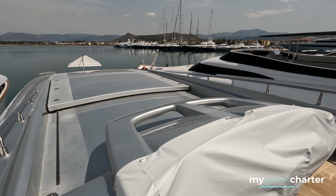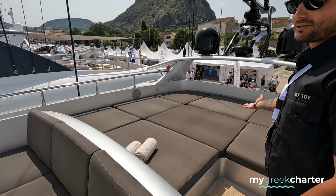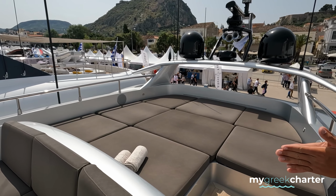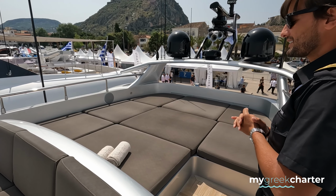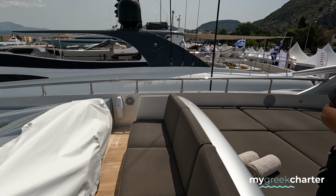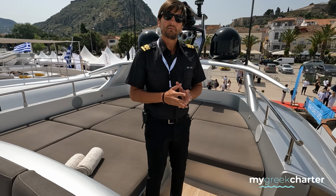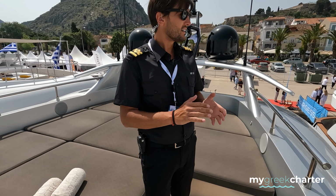That would be wonderful, yes. And a big couch again, the same as forward, but here it's a little bit more privé. I can imagine even underway, you see all the islands, maybe a drink in your hand, and we're rolling to the destination. Especially at night time, it will be great. I was wondering if there is anything else to see.